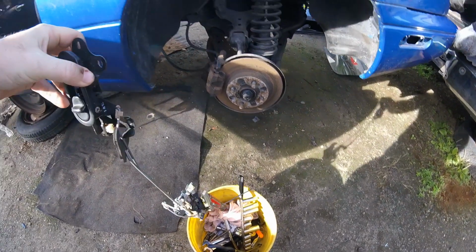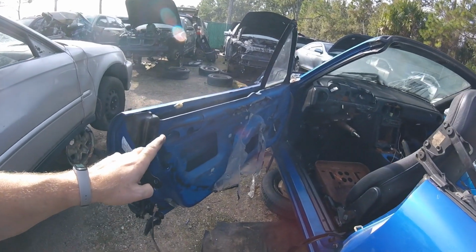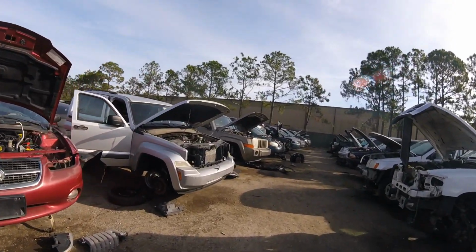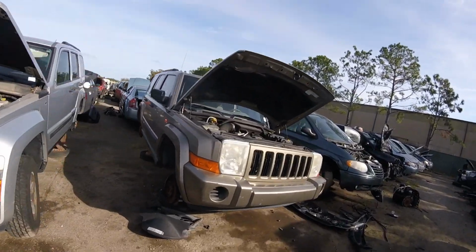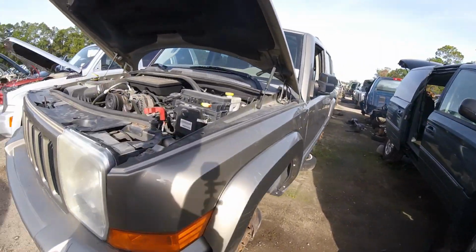All right, check it out. That was really painless to remove. For some reason, the door on my driver's side is jammed all the time whenever I lock it. So let's hope that's the solution. Moving on to the Commander. What do we got here? We got the 3.7. So not much under there that can help me. Not that I really need anything, but you know.